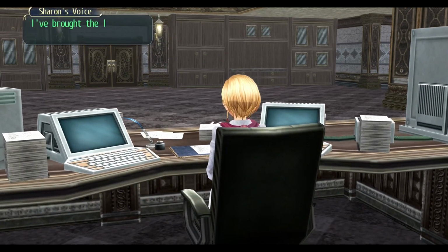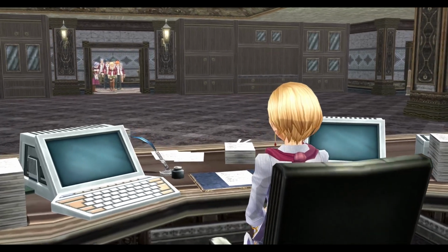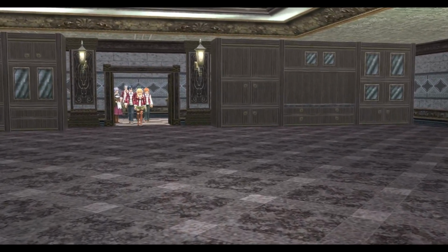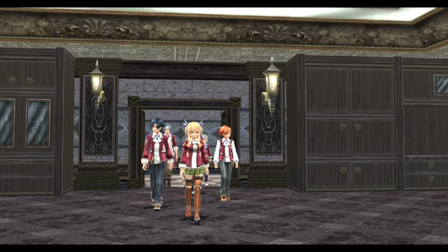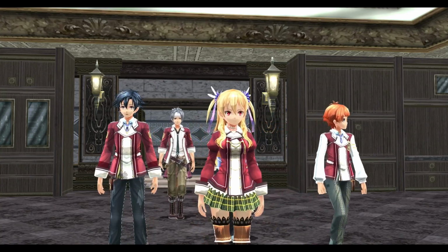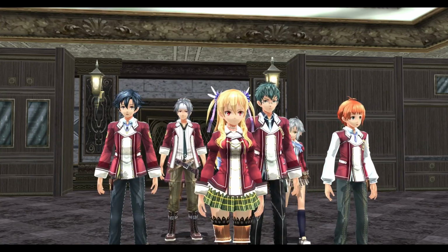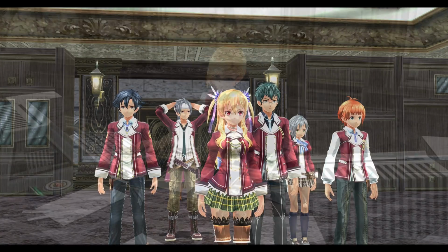Excuse me, Madam Chairman. I brought the ladies and gentlemen of Class 7. Bring them in. As you wish. It's quite spacious for an empty office. Wow. You can tell the buck stops here. That's one hell of a view.